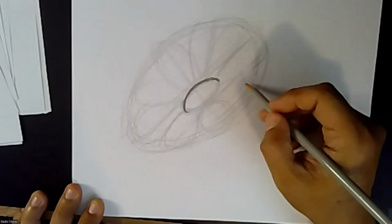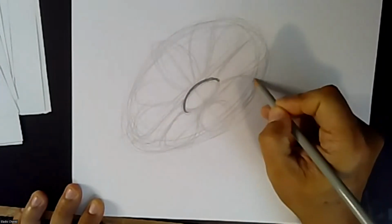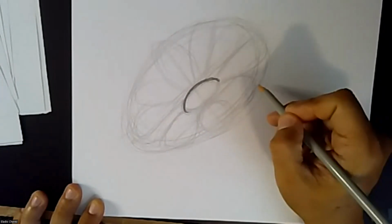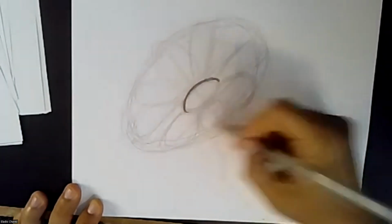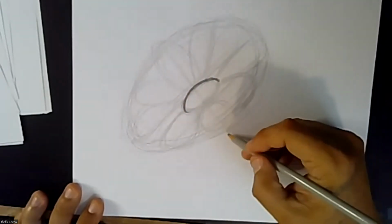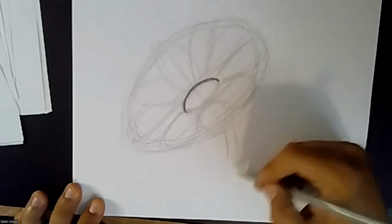There we go. See, this one's more complex, but it's not as much drawing as those other flowers. We had two flowers and all the leaves. This is the complexity of this, because it's in space. It's a little more complex, but less drawing. All right, we got the stem coming out here.